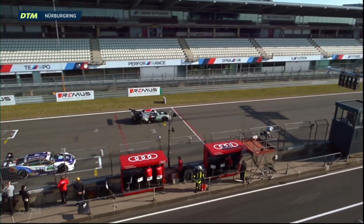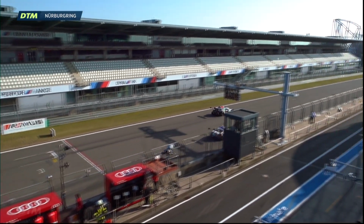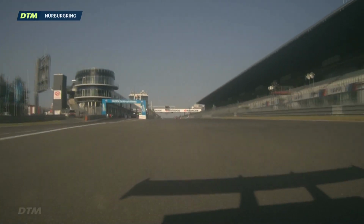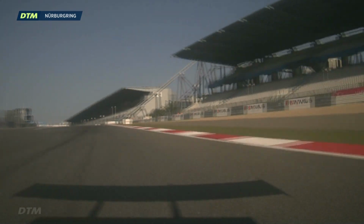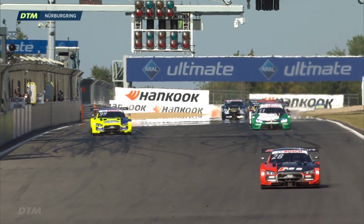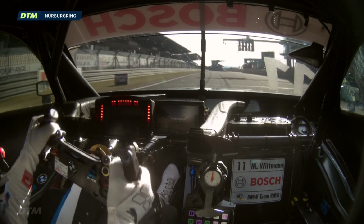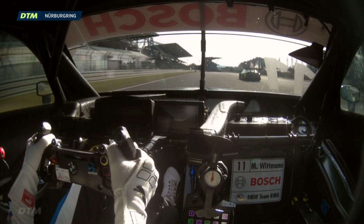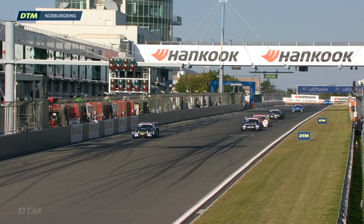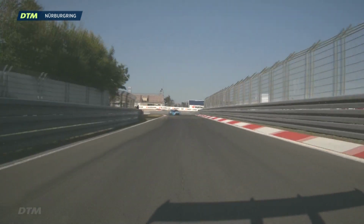So Jamie opting to go for the next set of lights. Also going at the same time, Jonathan Aberdein. It's Mike Rockenfeller lining up just after Loic Duval, who's just got away. And Marco Wittmann. I would have said of those two, Mike's looked perhaps a little better. Harrison Newey now. And away. Into the pit lane for Nico.